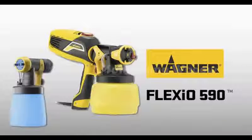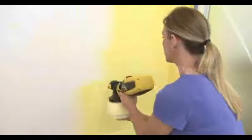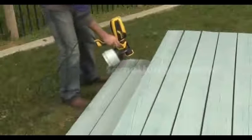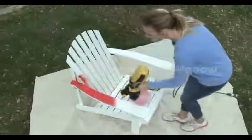You can paint smarter and faster with the new Flexio 590 by Wagner, featuring iSpray technology and the X-Boost turbine that gives you the power to paint any paint, anywhere. Introducing the Flexio 590 from Wagner.